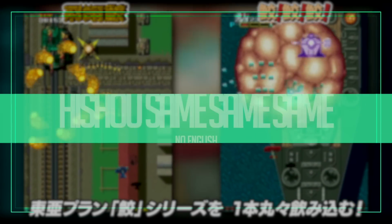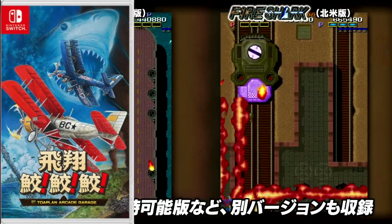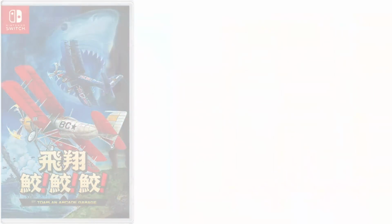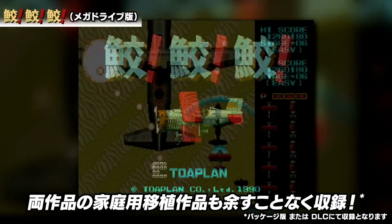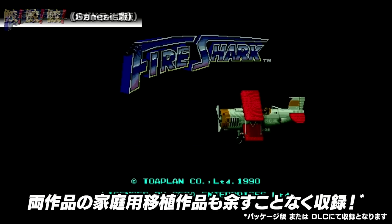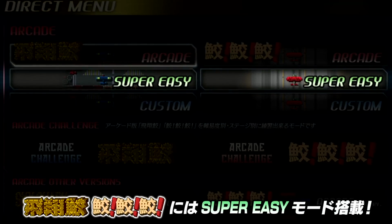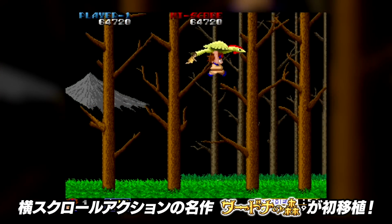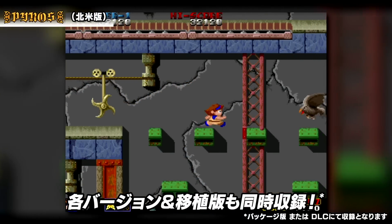Hisho's Sami Sami Sami is a collection of retro shmups, perhaps known to Western audiences as Flying Shark and Fire Shark. Yes, M2 doing what they do best by making shmup compilations of completely obscure releases. Maybe the games themselves aren't exactly essential, but the package is really well put together and the artwork is just insane. I love it. There's no English on this one, by the way, but as a shooter it's not a problem. Plus there's some English ROMs on here too.